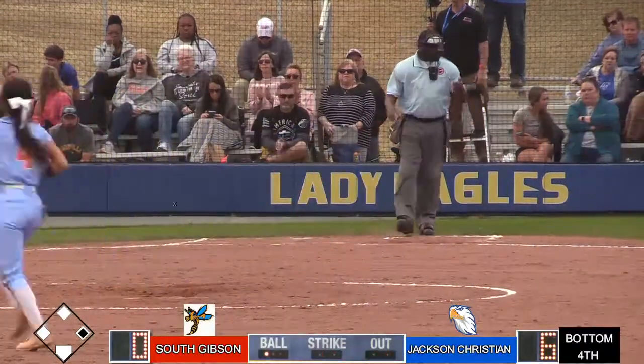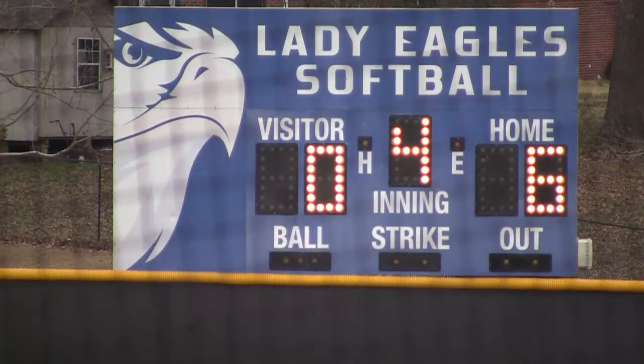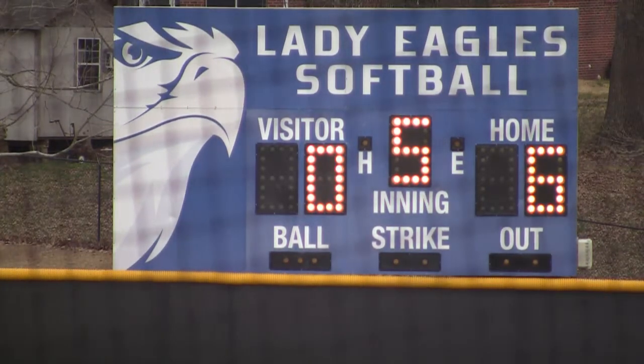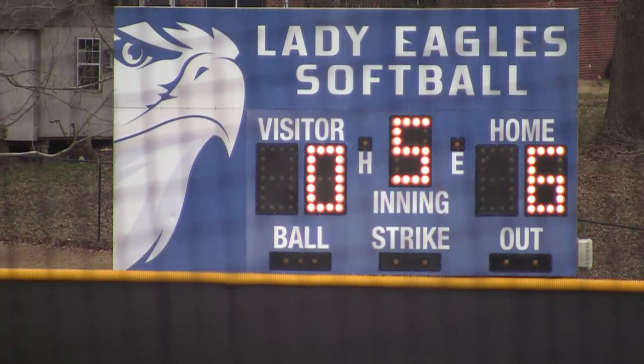Oh, that one, a worm burner for a strike. And Larry's going to argue with me, but that was not a strikeout. But it does count as one. What I say doesn't matter. But in this inning, four big runs cross the plate, and Jackson Christian leads at the end of four, 6-0. Let's take a timeout.